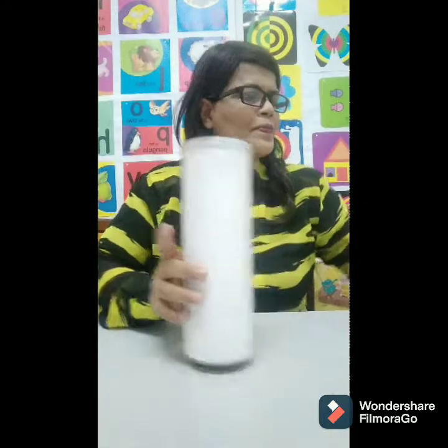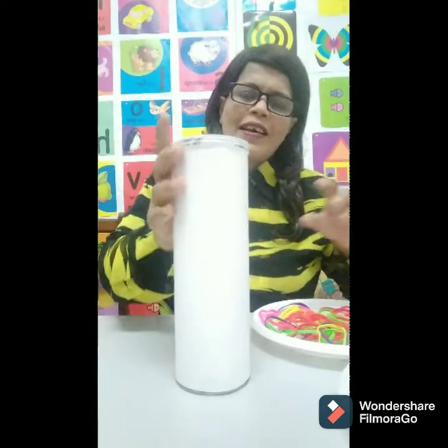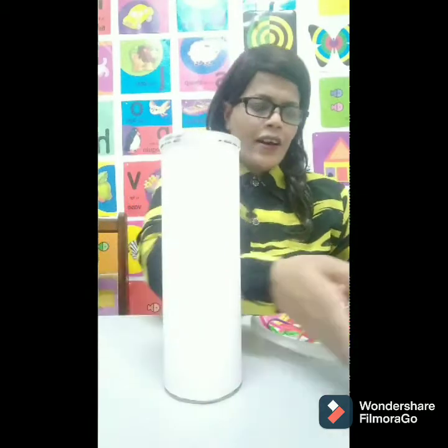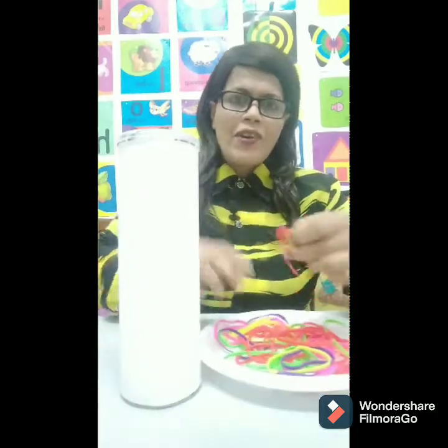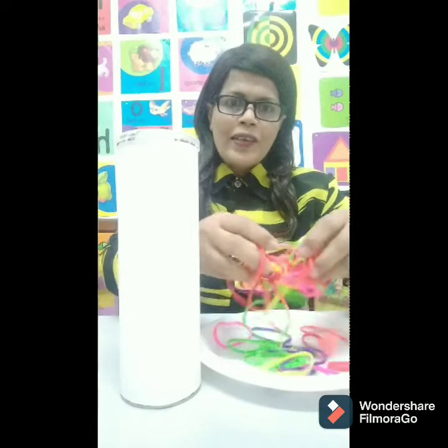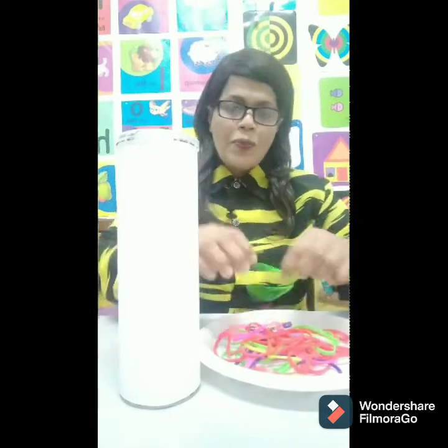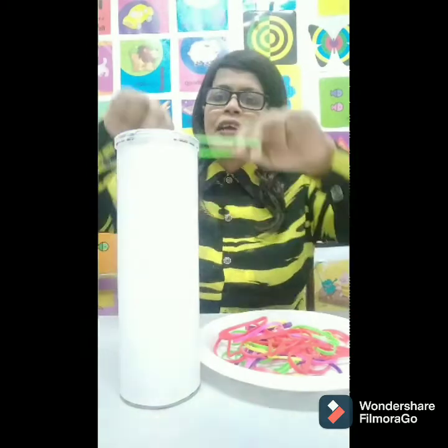My next activity is the rubber band activity, with rubber bands and pipe cleaners. We'll go to the same pillar. I introduce the child to the pillar. We have lots of colorful rubber bands, and what we have to do is decorate the pillar.